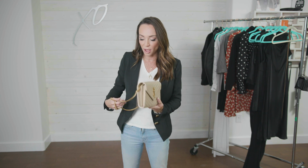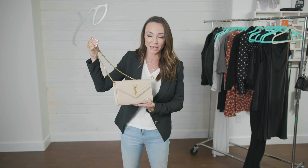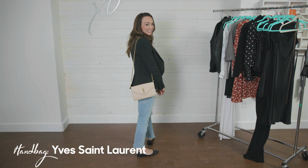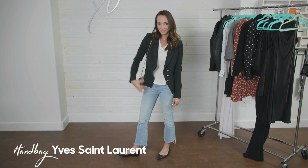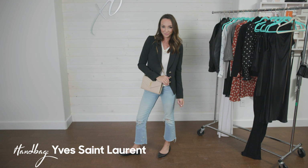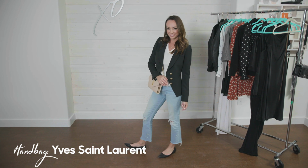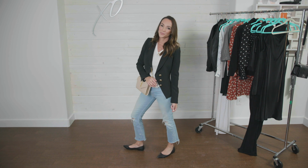This is a new one I have from YSL. I really like it. It's in nude. So I would say if you want to invest in anything, a quality handbag is definitely something to do that. You should save up your money and buy the best one that you can afford. So it doesn't matter whatever that means to you, but a classic is always so good to have. And you can find them in secondhand stores. You can find them online. You don't actually have to buy new, but in any of the basic colors, that's what I would suggest.